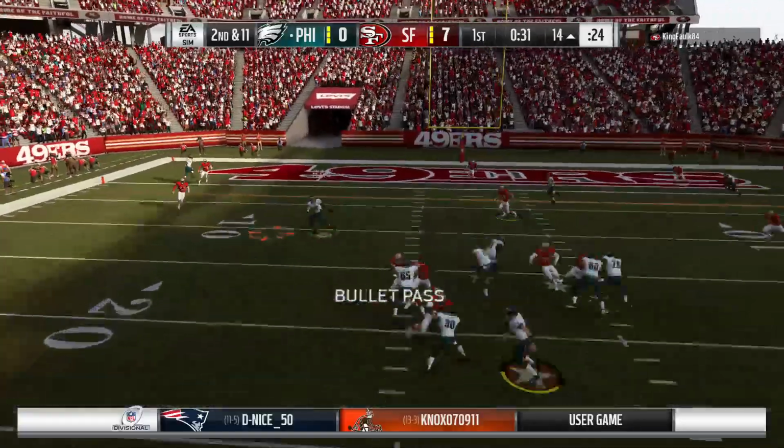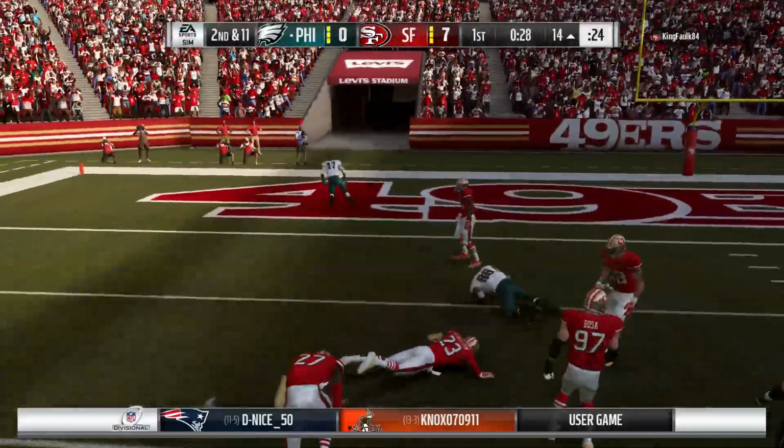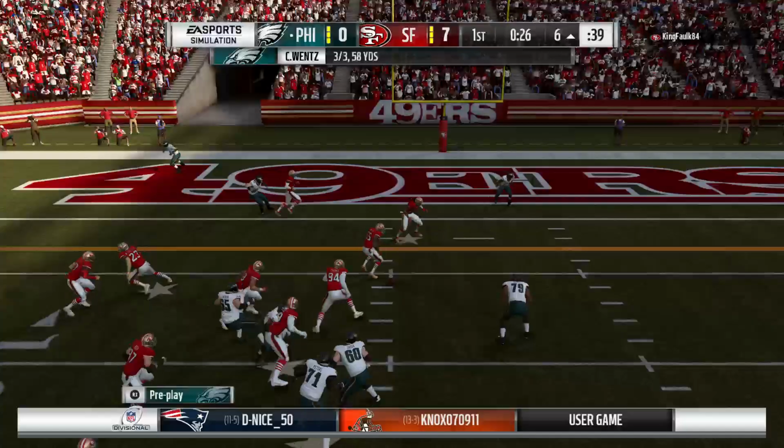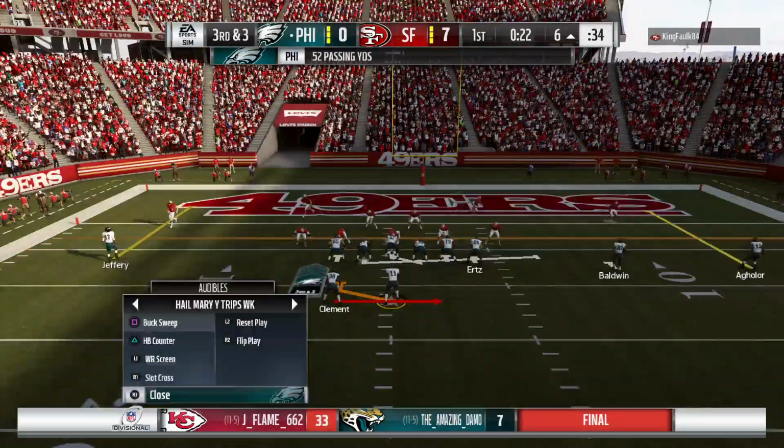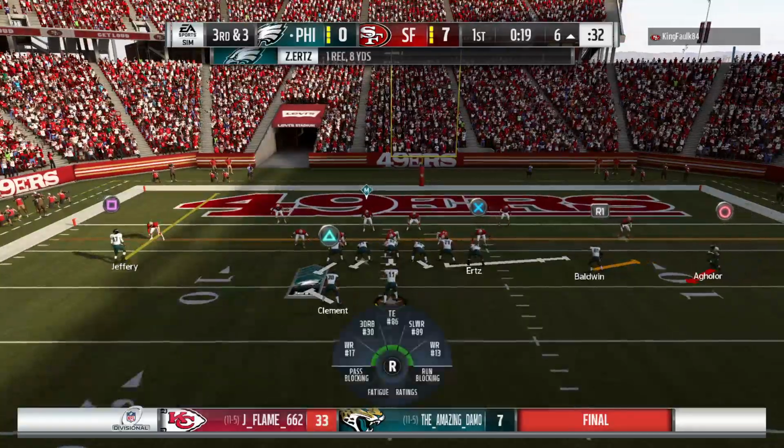On second down, here's Wentz. That's going to be caught at the 10-yard line. Showed off the juke, but still corralled shy of the 5 at the 6-yard line. Eight yards on the completion, but now they face third down.